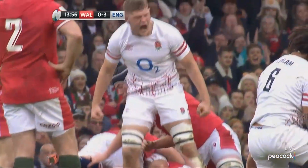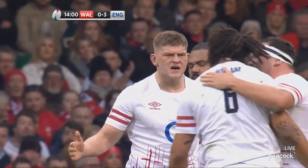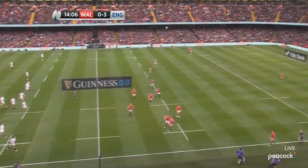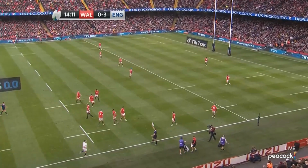You know, England, they got so many breakdown threats. You got Jack Willis, you got Itoje, you got Don Brandt. You know, Wales are going to have to be a bit smarter at the ruck area. It's one of the advantages England have. They've got Henry Slade's left boot. It can be long and accurate.